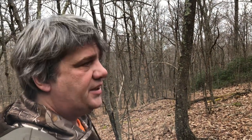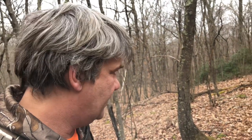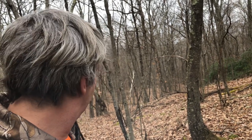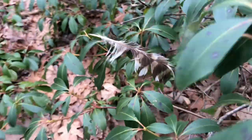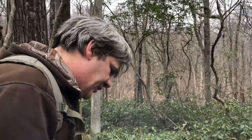This place is very squatchy. We got a lot of nice glacial erratic structures here. You could see it's highly forested. It's eerily quiet. All right, let's get in there a little further. Not sure. It's either a turkey or a hawk feather. I'm not sure. It's been there a while.